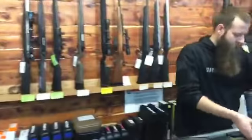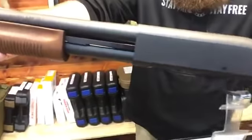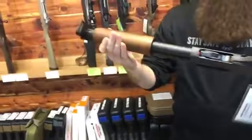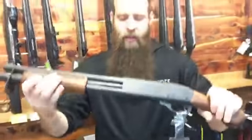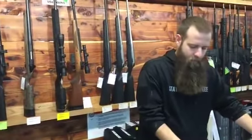I'm gonna show this off real quick. The TAC-14 in a wood stock. I've only got a few of these in the wood. These are considered neither a handgun nor a shotgun by the ATF. It's just called an other. So you can buy it as long as you're 21 years old. There's no special paperwork, no tax stamp.